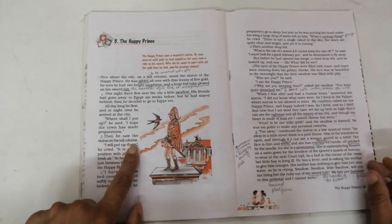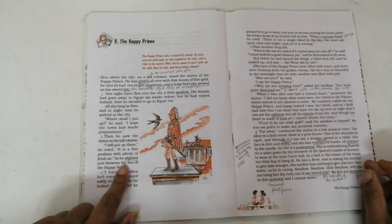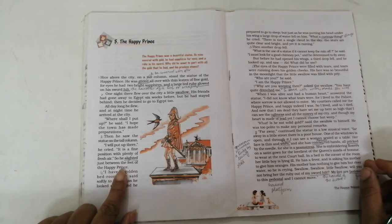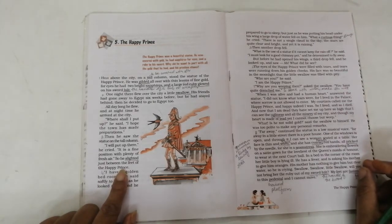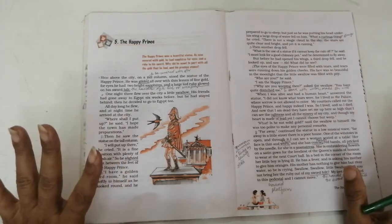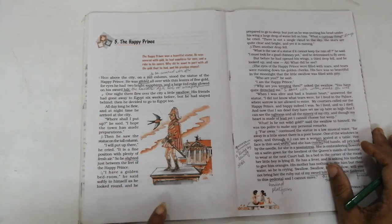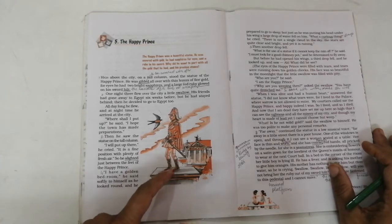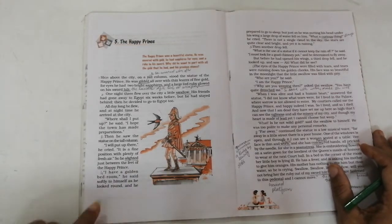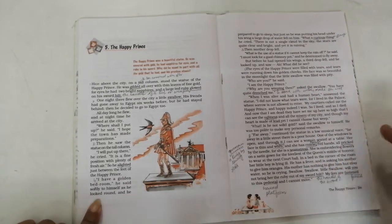Then he saw the statue on the tall column. "I will put up there," he cried. "It is a fine position with plenty of fresh air." So he alighted just between the feet of the happy prince. So the bird thought, this is a good place for me to spend the night. There is a shelter also, and there is lots of fresh air. So the bird came and alighted, which means descended. It landed in between the feet of the happy prince. "I have a golden bedroom," he said softly to himself as he looked around, and he prepared to go to sleep.